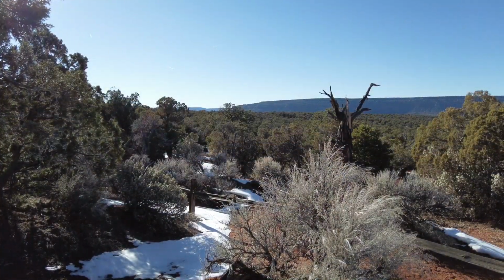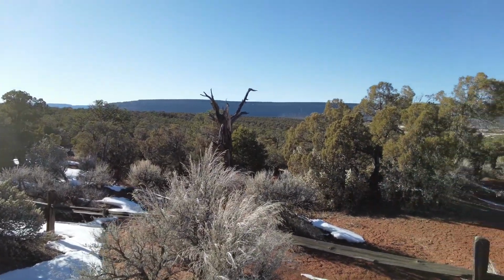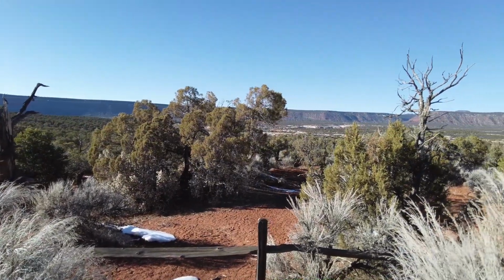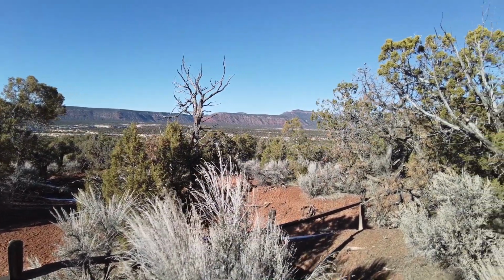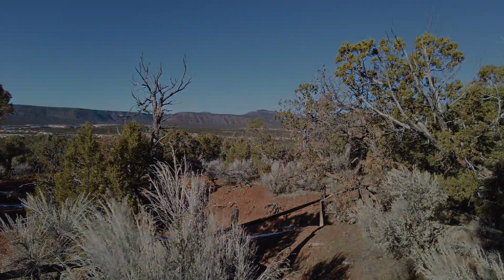Our campsite is located on the perimeter. Our site is number 4, and so at the back of the campsite we have a view if you walk out a little ways. It's not visible from where the van is parked, but you can walk a short distance to see this lovely view.